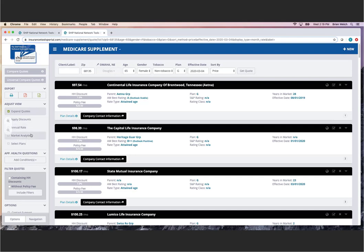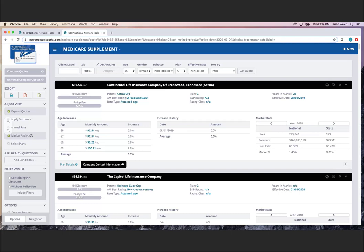The fourth one down is kind of the most robust button and shows the most information, and that's our Market Analytics tab. And this is really going to show you 3 different things. The first is going to be age increase data, and this is going to be important for attained age policies. There could be states out there that are issue age or community rated. Arkansas is an example of that, where everything is community rated, and so for those states or examples, this will be blank. This does not apply to those individuals.